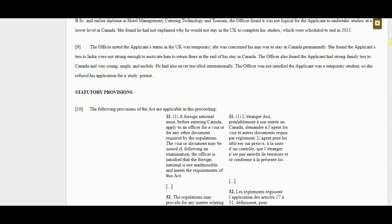The officer noted that the applicant's status in the UK was temporary. She was concerned his aim was to stay in Canada permanently. She found that the applicant's ties to India were not strong enough to motivate him to return there at the end of his stay. The officer also found that the applicant had strong family ties to Canada and was young, single, and mobile. He had also never traveled internationally, so the officer was not satisfied the applicant was a temporary student, and she refused his application for a study permit.